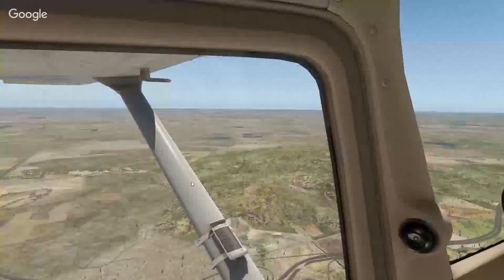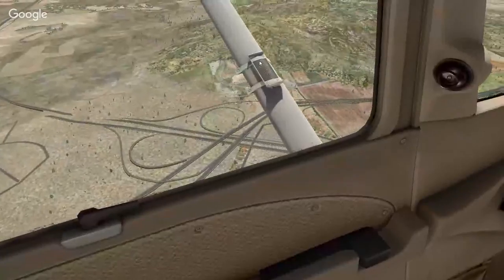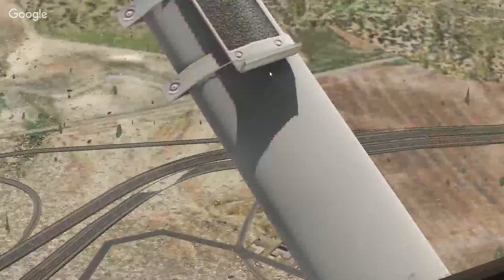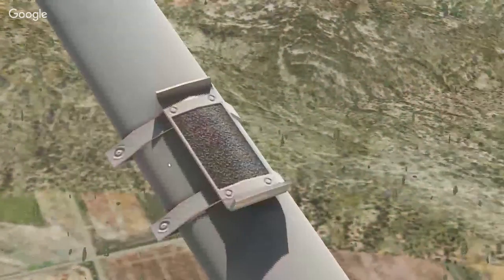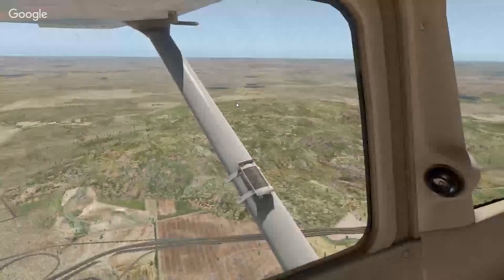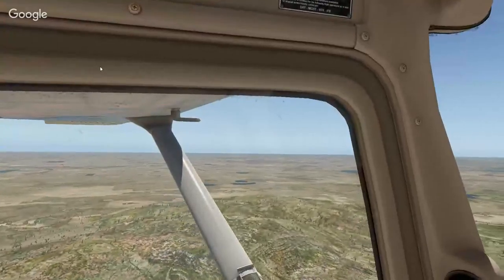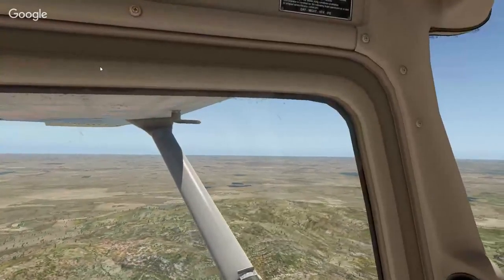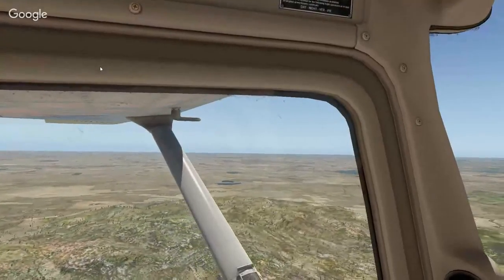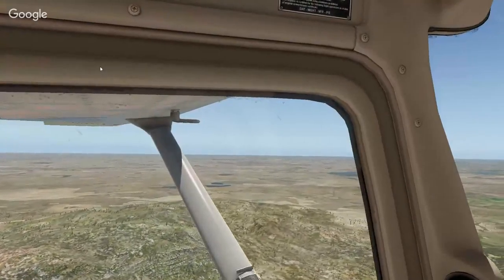So a lot of people have asked me what this step looking thing is here, this weird U bracket. This is actually called a strut step. And it's so that you can stand on the strut and look up on top of your wing so you can reach the gas cap that's sitting up there so you can inspect the top of the wing. There's a bunch of reasons why you might want to get up there. And so it just gives you a convenient and safe place to put your feet while you get up on the wing and look at things.